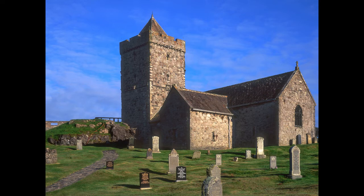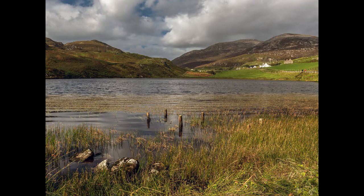This is St Clement's Church, the grandest medieval building in the Western Isles, and was built in about 1520. It has appeared in quite a few films and documentaries. Glenrodal, with Runnerval in the background.